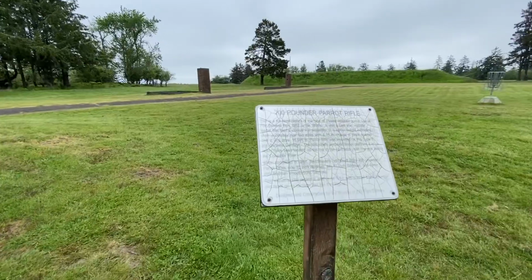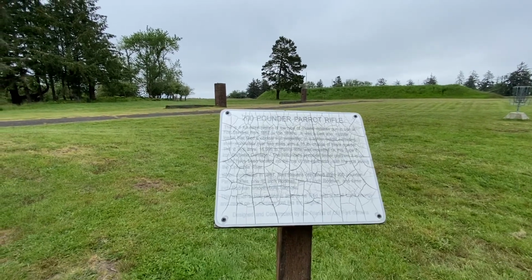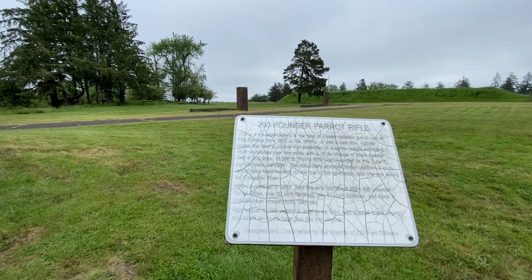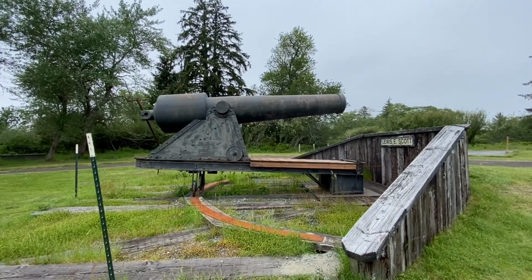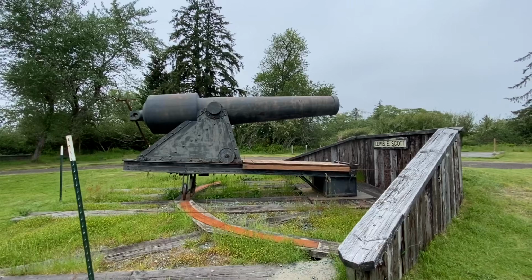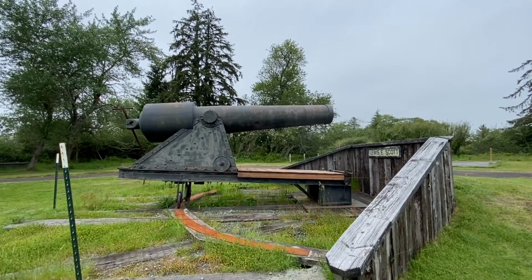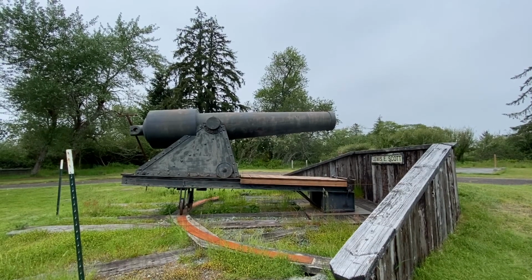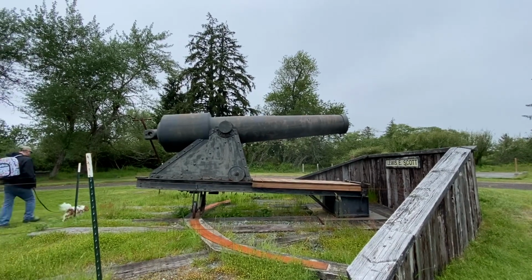Okay. 200-pound Parrott rifle. This is a Parrott rifle. This is a full-size replica of the type of coastal defense gun in use at Fort Stevens from 1867 to 1890. Wow. Look at that thing. It was a cast iron muzzle loader and it fired a, it's hard to read since it's really weathered, conical iron projectile or a lightweight exploding shell. Interesting. And it traveled over 2 miles with a 16-pound charge of black powder. Jeez Louise. Wow.